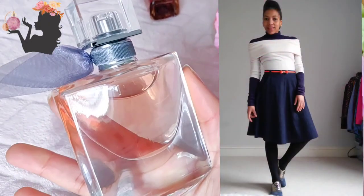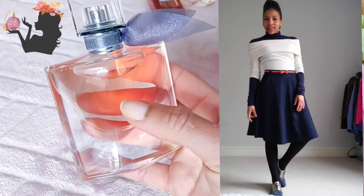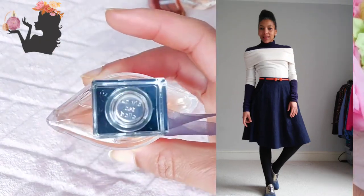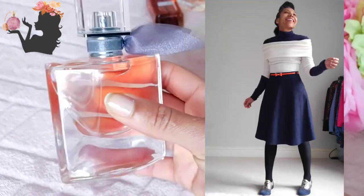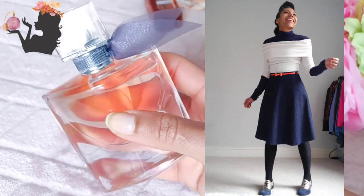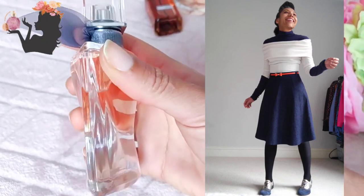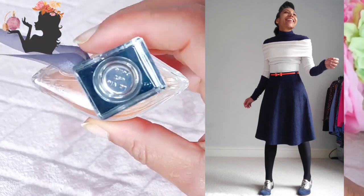I love Lancôme's La Vie Est Belle. It opens up with a fruity pear and black currant. There's a tonka bean mixed with the chocolate praline and jasmine, and let's not forget the orange blossom. I love the orange blossom in it. The dry down has got the patchouli and the chocolate accord. It's gentle, it's warm, it's elegant with poise, and that's how I feel when I'm wearing this particular outfit. So that's La Vie Est Belle with this layered skirt look.